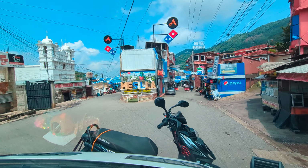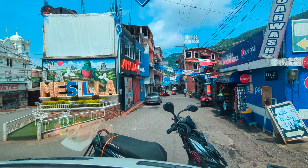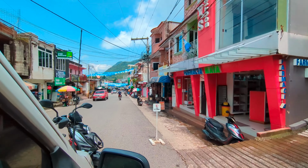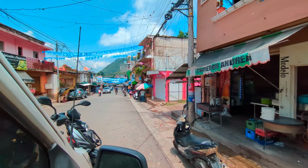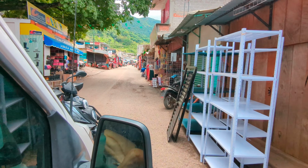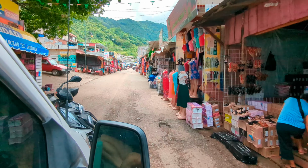Yes, we are crossing at a town called La Mesilla, which is also where we came in from Mexico. It's a tiny little border crossing town that's in the middle of a street market. Yeah, it's really small, but it's great for that also because there's not a lot of people who pass through this border, so it's a pretty seamless process. Yeah, it's a little chaotic, which kind of makes it fun. There's like tons of distractions.